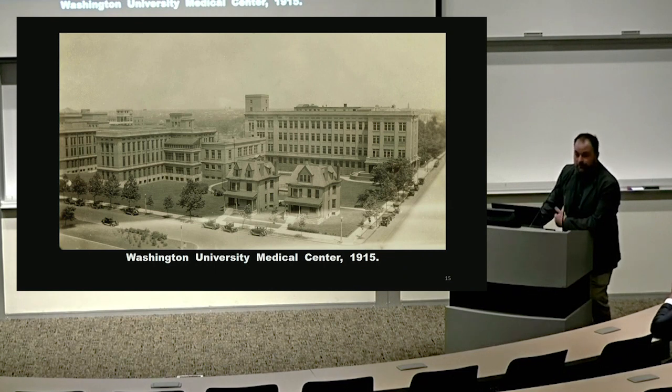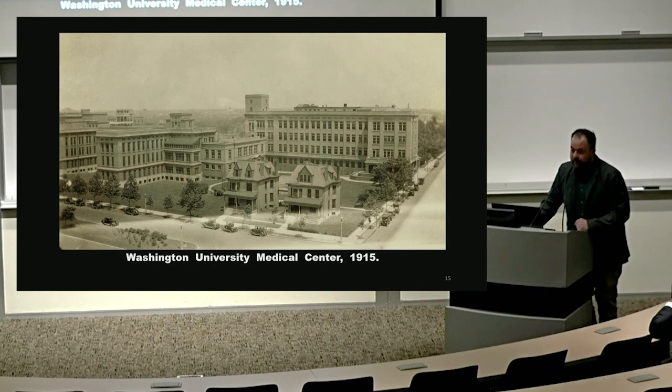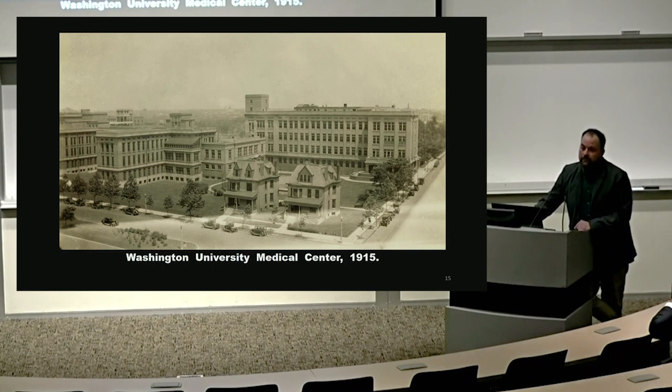And it's two little houses. This photograph was also taken in 1915. And just to orient yourself, that's Euclid Avenue on the right. Barnes Jewish Plaza is at the bottom. Barnes Hospital is on the left. The taller building in the back is the medical school buildings. And in 1915, the formal name for these two little houses was the Hospital for Colored Patients.